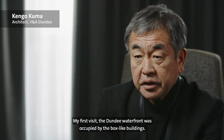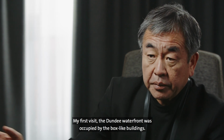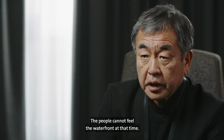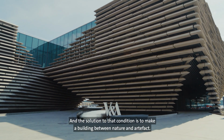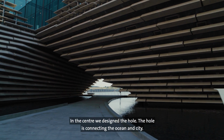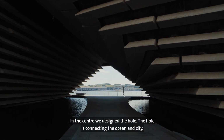On my first visit, the Dundee waterfront was occupied by box-like buildings. People could not feel it as a waterfront at that time. The solution to that condition is to make a building between nature and artifact. In the center, we design the hall. The hall is connecting the ocean and the city.